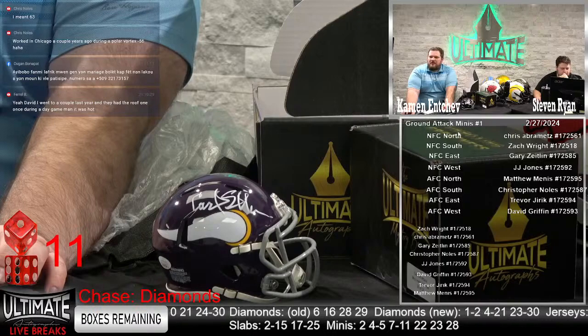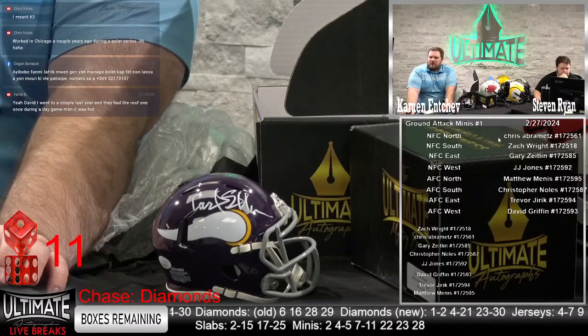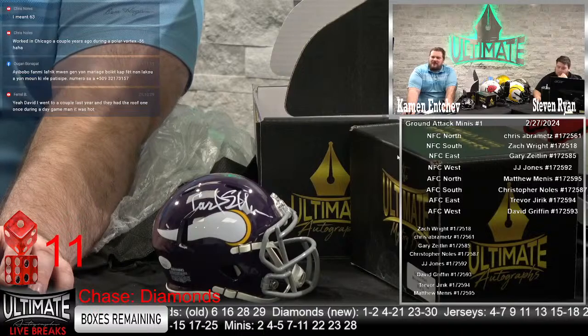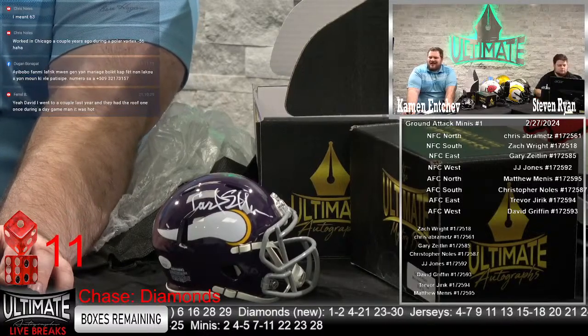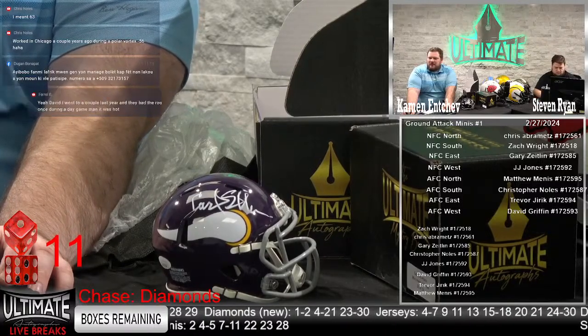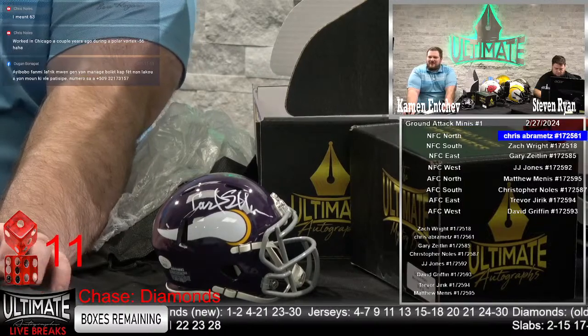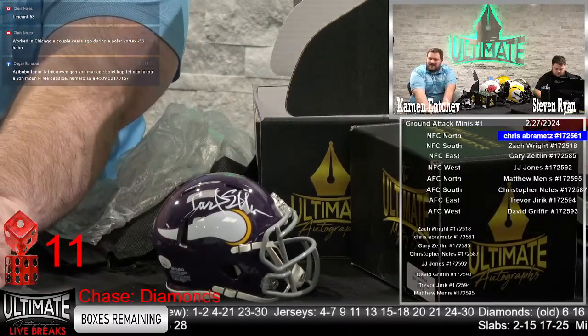Carl Eller, a 6-time Pro Bowler, Pro Football Hall of Famer, 5-time All-Pro, 133.5 career sacks. Iconic career for Mr. Eller, going home to Chris Abermatz. The retro Viking mini, Steven, does look nice.